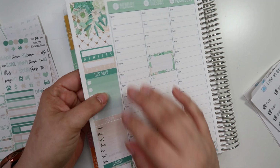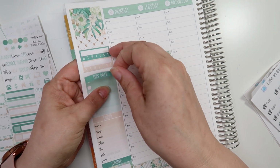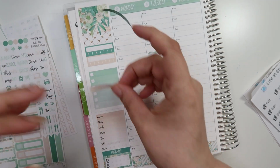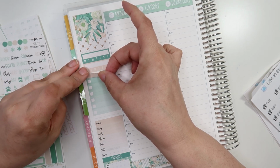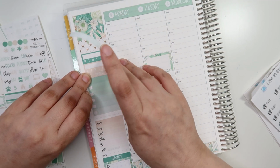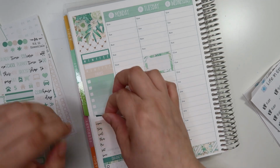So I might actually switch these headers. I really liked that the header color matched the little list, but it just makes more sense for me to do it the other way. So I'm going to put the dinner one up here. Yes, it's kind of bothering me that those two colors are back to back.